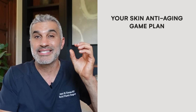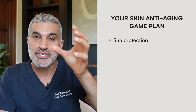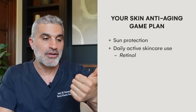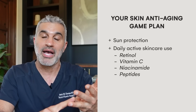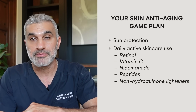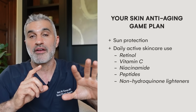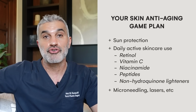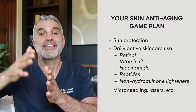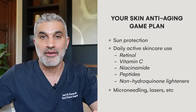Now, again, just to summarize, the hierarchy of skin anti-aging comes down to sun protection, comes down to daily use of retinol, vitamin C, niacinamide, certain types of peptides, and things that decrease pigmentation. The daily use of skincare is very, very important. And then you move into microneedling and these other treatments and lasers and all this other stuff to give you enhancement above what you're getting with those foundational treatments.